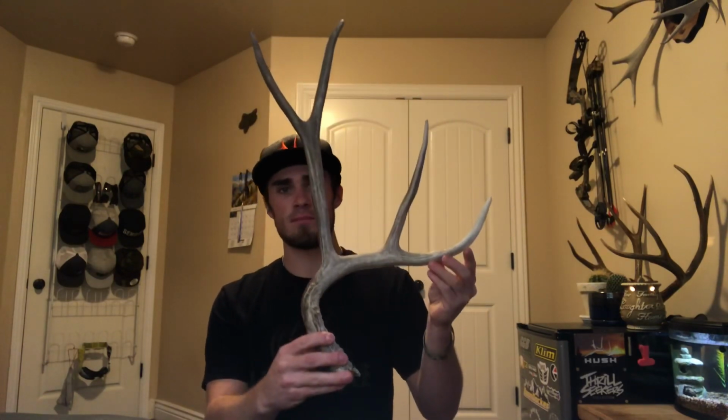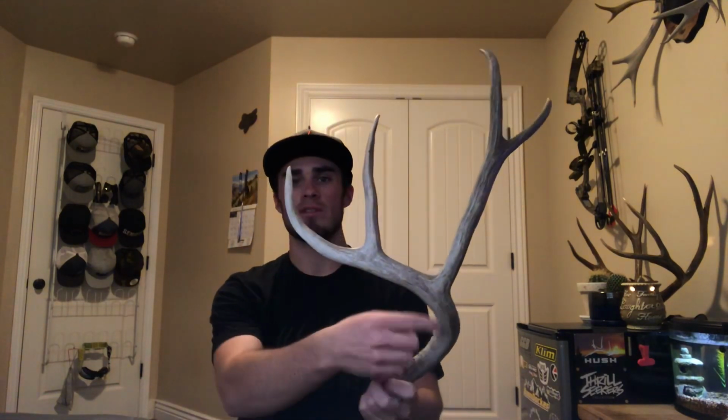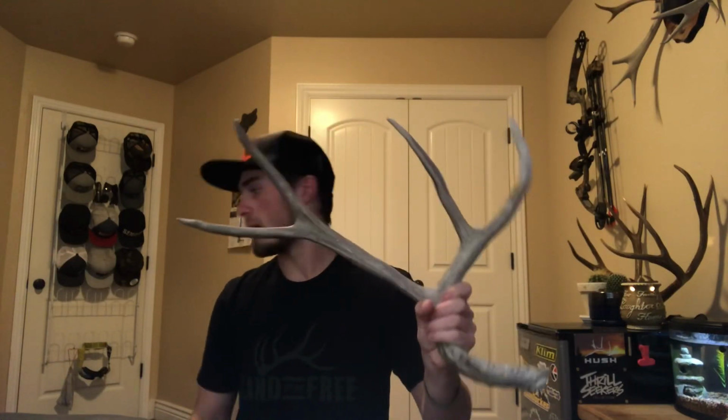But I think he scored his set that he got from this year, and I think it scored, what did he tell me, 175, somewhere right around there. I'm not 100% sure, but a solid buck for not being heavy at all. No eye guard. He's just tall. It's kind of cool how he comes up, kind of has that whitetail look almost to him. Really cool shed. Honestly, one of my favorites that I have found.